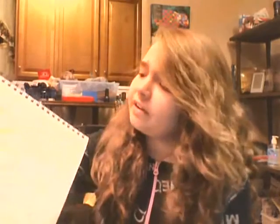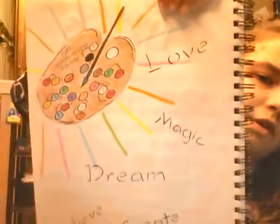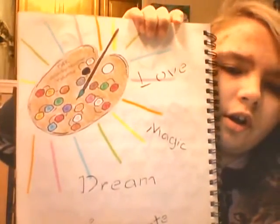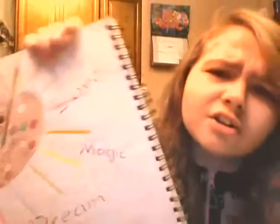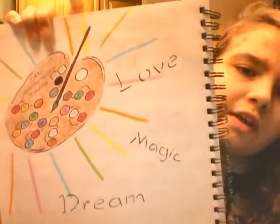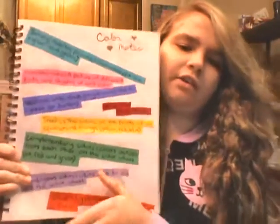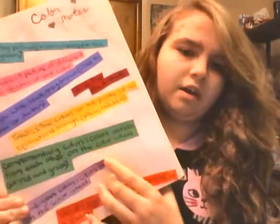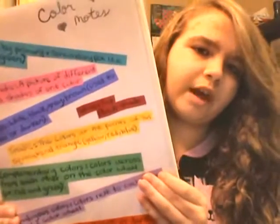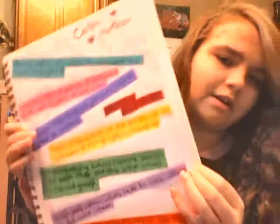Next page, we're assigned to glue this down, which is colors next to each other on the color scale thingy, like what goes together, complementary and all that, and I just decorated it a little. On this page, which obviously is not cooperating with me, is some notes we had to take about color, which again was assigned, and I made it pretty. And I don't feel like reading all that.